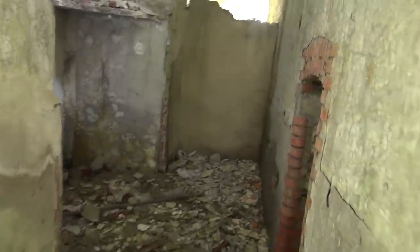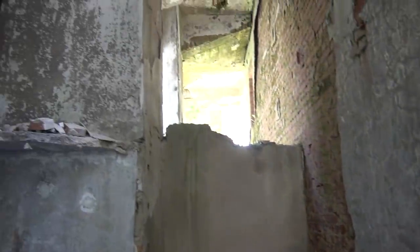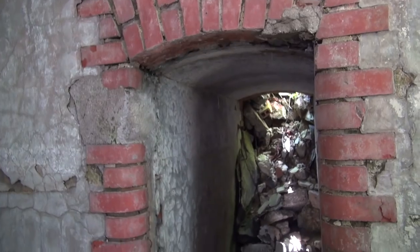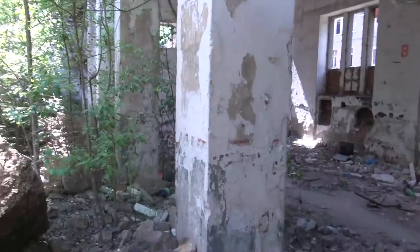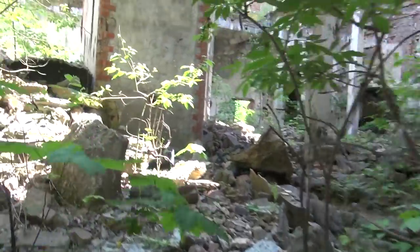I'm looking for access of tunnels. I mean, look at how ornate just these little walls were. But I'm not finding any tunnels. I actually see a wood ceiling and a piece of wood hanging right over my head that sort of looks like it's about to give way. Look at the beautiful octagon tile here. This was no doubt a beautiful building back in its heyday.